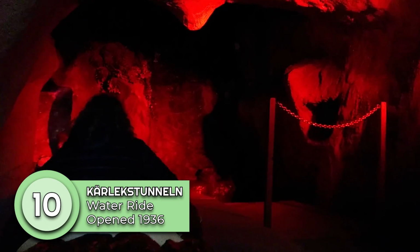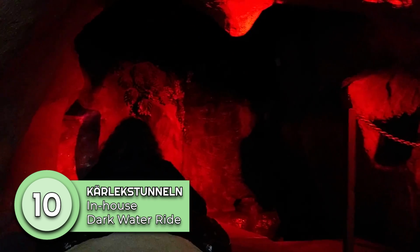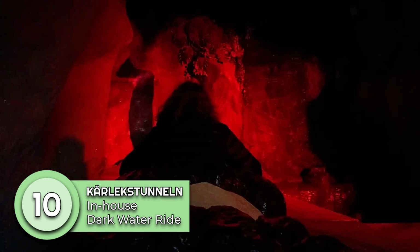At number 10 is Kärlekstunneln, which is the Tunnel of Love. This is an in-house dark water ride from 1936, so it's an oldie. Kärlekstunneln is a really cool little dark ride that has a bunch of really cool elements and storytelling. It has a bunch of little scenes that are very well done and detailed. Something that's not really cool is that a lot of these scenes are behind a glass wall, which is really weird, but that's just a nitpick really. I mean, the scenes themselves are really cool.